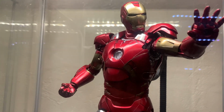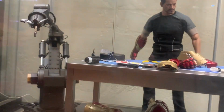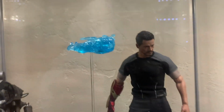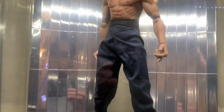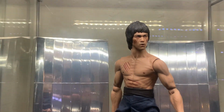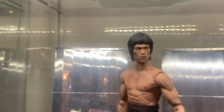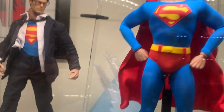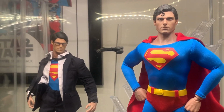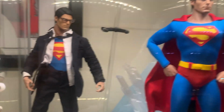Iron Man Mark 7 from Avengers. Here is Tony Stark in the lab. This is my Bruce Lee figure, Hot Toys, that I got when I was in Japan. Christopher Reeve Superman. It's one of my favorite pieces.